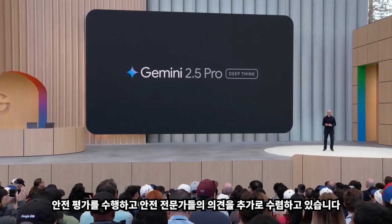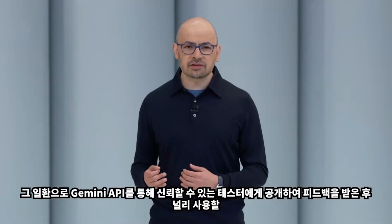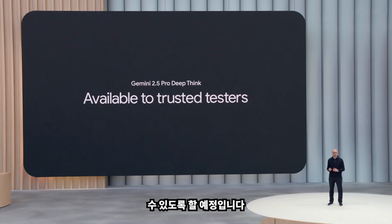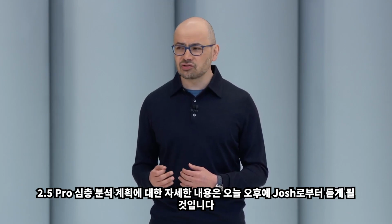Because we're defining the frontier with 2.5 Pro Deep Think, we're taking a little bit of extra time to conduct more frontier safety evaluations and get further input from safety experts. As part of that, we're going to make it available to trusted testers via the Gemini API to get their feedback before making it widely available. You'll hear more about our plans for 2.5 Pro Deep Think from Josh later today.